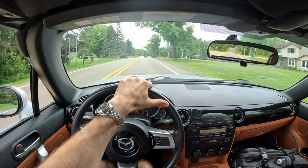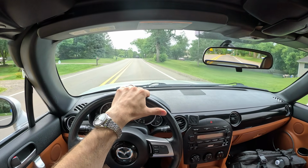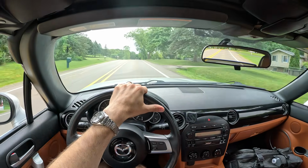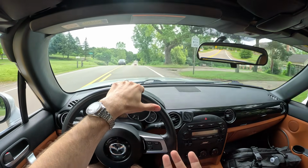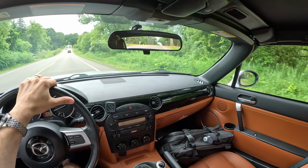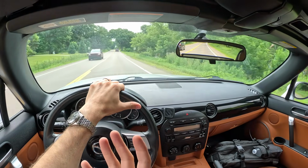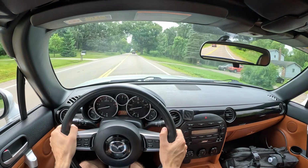Particularly if you're looking to use it for track work, you'll probably need to go to a lower seat or lower seat rails, which I think are options. Those parts are out there. So from a headroom, legroom perspective, this is a pretty manageable car. I think it's pretty comfortable, but again, if you're over that 6'1" or 6'2", it's going to be a little bit of a struggle for you.